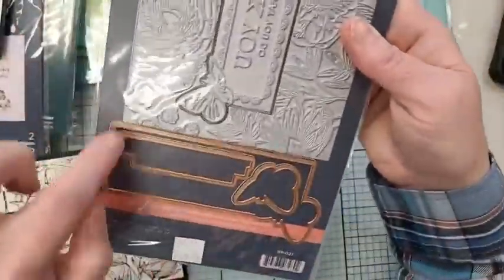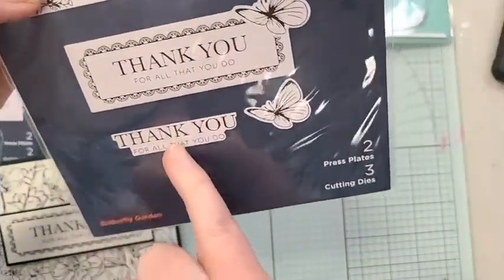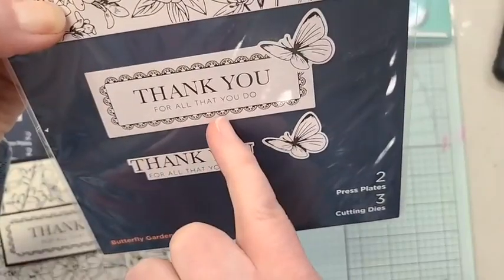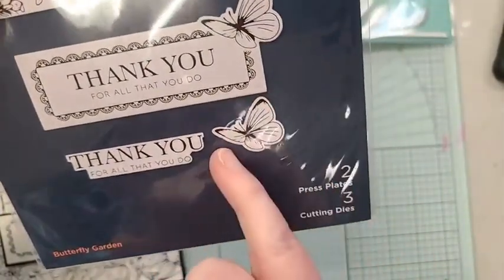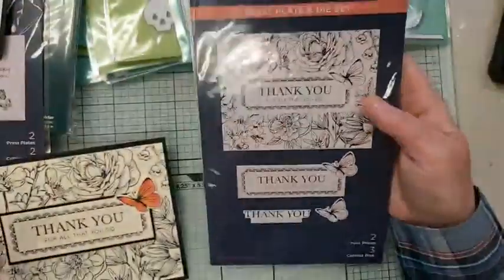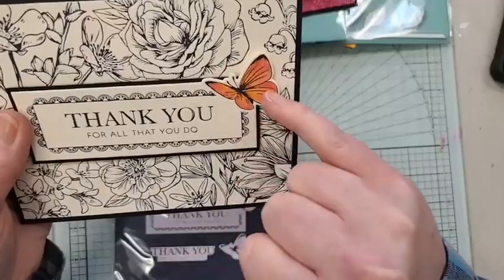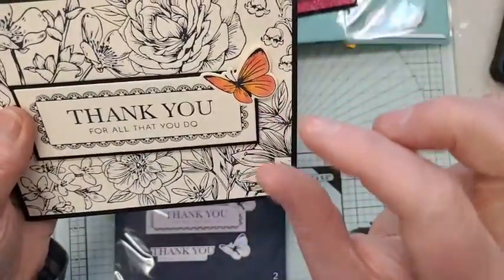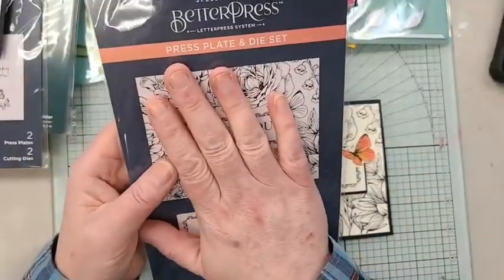So you have a big die where it's going to cut out this whole piece. But you also have the dies to just cut out the words. If you don't want thank you with the butterfly and the lacy bits, you can do the thank you, or you could just do the butterfly. So, because you could do this card and then you could also just cut out that butterfly if you wanted and make it a third layer. Up to you. But anyways, so this one is in stock as well.